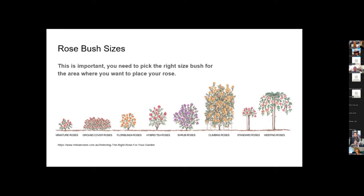Hybrid teas. Now, those can be anywhere from 3 feet to 10 feet. I have Lynn Anderson in my yard. It gets 10 feet tall. And yes, I have used the ladder to pick this rose because the beautiful blooms were 10 feet in the air. So with your hybrid teas you want to read up on them when you buy them. We'll get into that in a few minutes. They can be anywhere from 3 feet to 10 feet, but the norm is about 3 feet to 6 feet, some 7 feet. Shrub roses can be anywhere from 3 feet to 15 feet wide, and that's height and width.